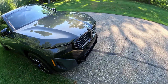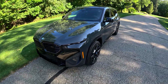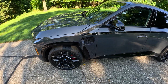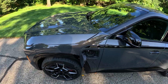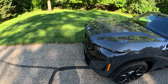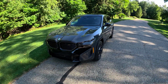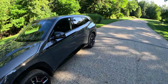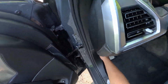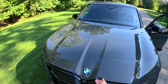So under the hood here, we have a 4.4 liter V8, and this is a plug-in hybrid. It's an electronically assisted motor. Gives it about a total of 644 horsepower, 590 pound-feet of torque. It's got a 25.7 kilowatt-hour battery. Gives you about 29-30 miles of range on electric alone. This is a really special vehicle. I'm going to go ahead and pop the hood for us, so we can check out this baby.